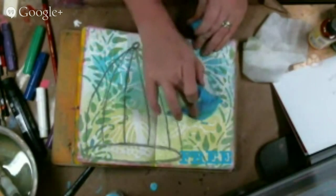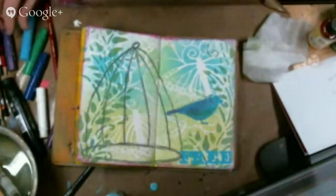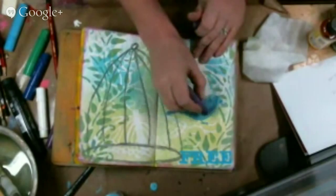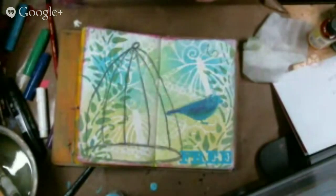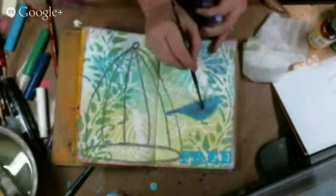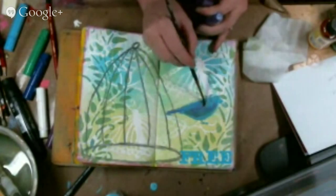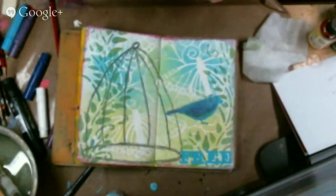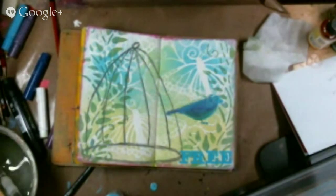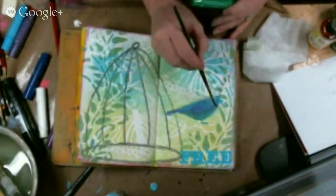So I'm using, again, I'm going over top of the paint with some gelatos, just getting more and more color in there and just making him a happy bird. And I'm just using my fingers to blend it out, but you definitely could come in with a little water and blend it out a little bit too. Which is quite pretty. Needs more green in him. Ooh, I really, really like the way this is turning out. Pretty, pretty, pretty.